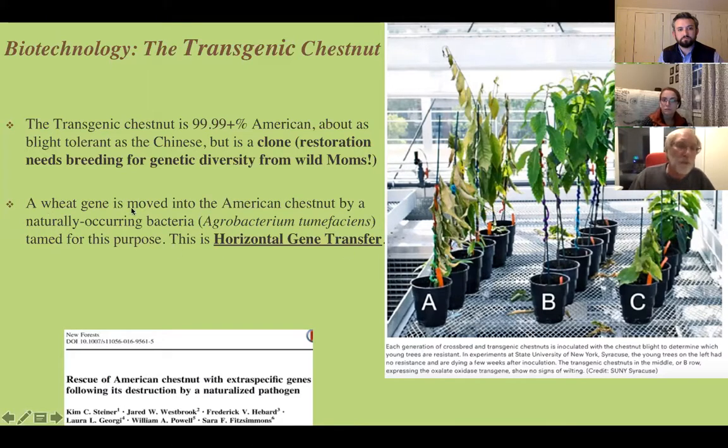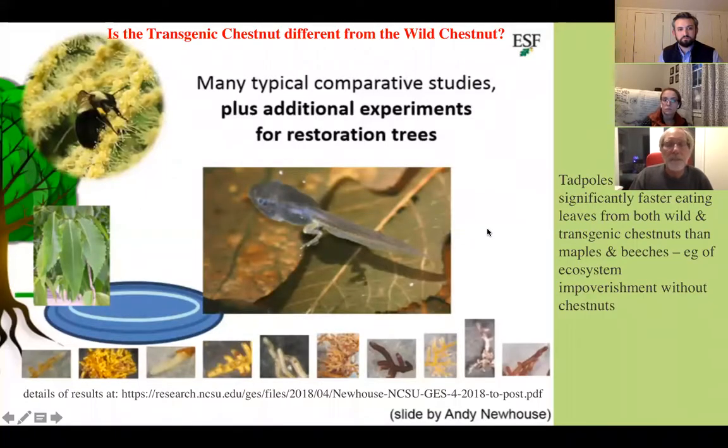The wheat gene is moved into the chestnut through a naturally occurring bacteria. It's called Agrobacterium tumefaciens. And that's where you get the term horizontal gene transfer, or transgenics. We can talk more about this if you have more questions about how that process works. Okay, so since the gene has been inserted into the chestnut, one single gene, which gives it blight tolerance, then a whole slew of different kinds of tests have been done, again at ESF in Syracuse, to measure whether this transgenic chestnut tree is any different than the wild chestnut tree.